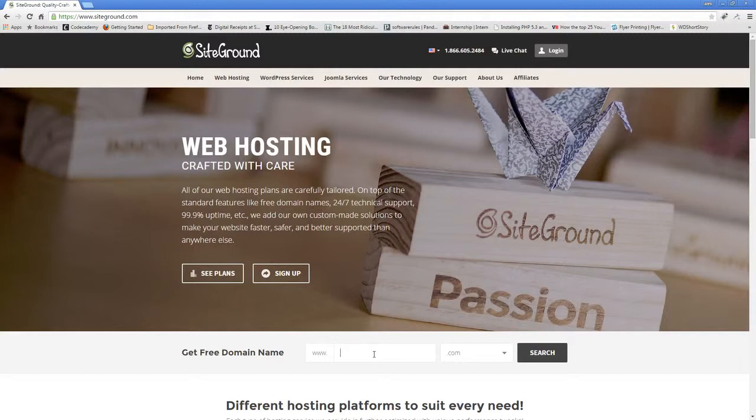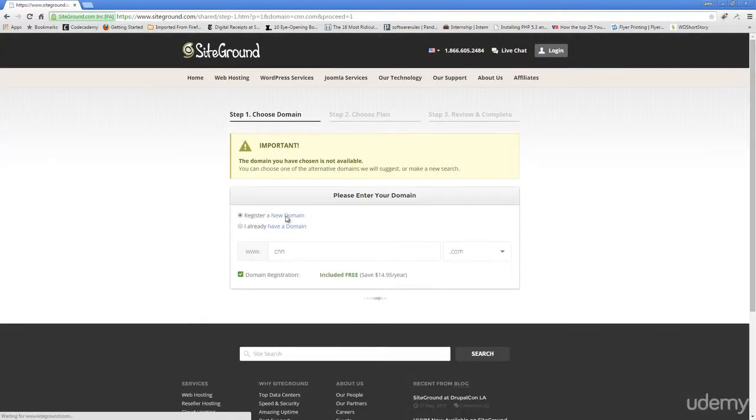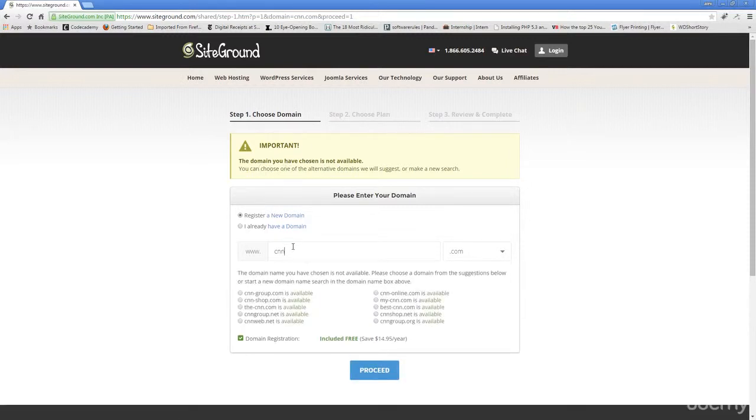I can type, let's see, CNN.com. Now, obviously, that's already been taken, but let's just see what happens if we type CNN.com. Okay, maybe CNN.com expired this morning, who knows? Okay, so it tells you straight up that, sorry, this domain name is not available. But as you can see, you have other options. Let's type something very obscure.